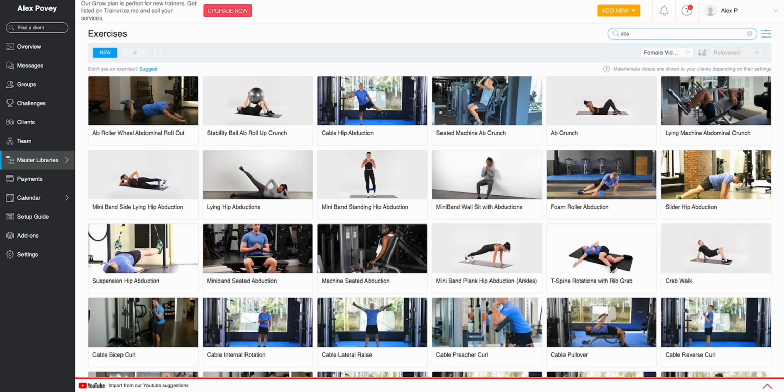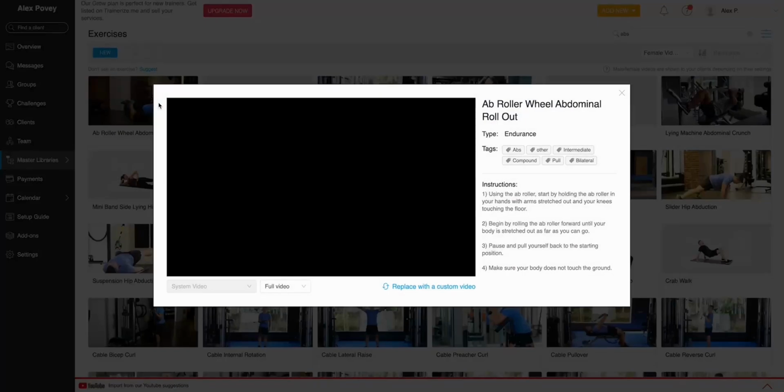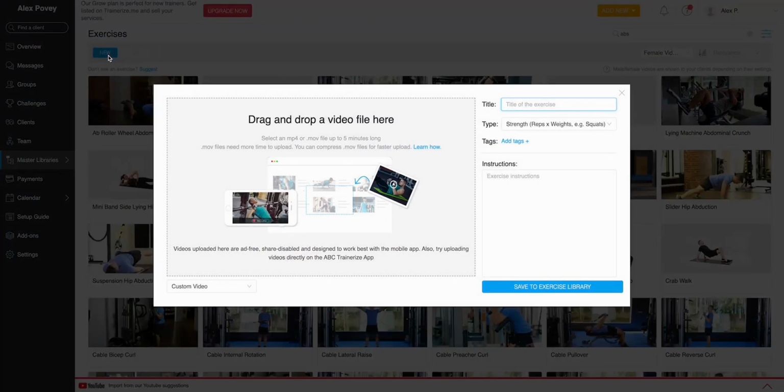So if we type in abs, then you're going to get essentially all their different workouts here. And if I open this up, you can basically see a preview of it. And if you wanted to replace anything or add a new one, you simply go new and you would add it in here, and then you just label it up.